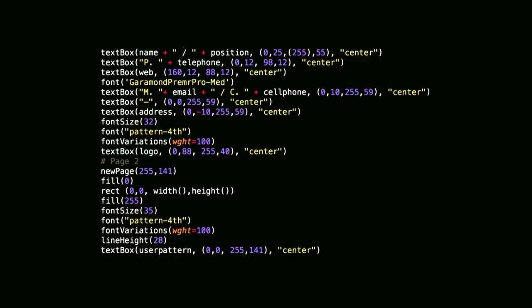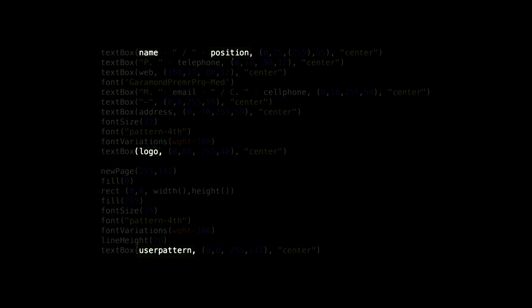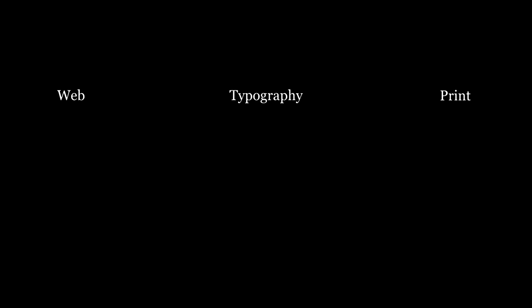This is part of the code. I don't want to get too involved in that part. But for example, you can see that I am calling the logo, the user pattern, and the position and names as variables. And these are names that are shared between print and web. So like this, I'm creating a kind of bridge between web and print. And I am using a typeface to do that.